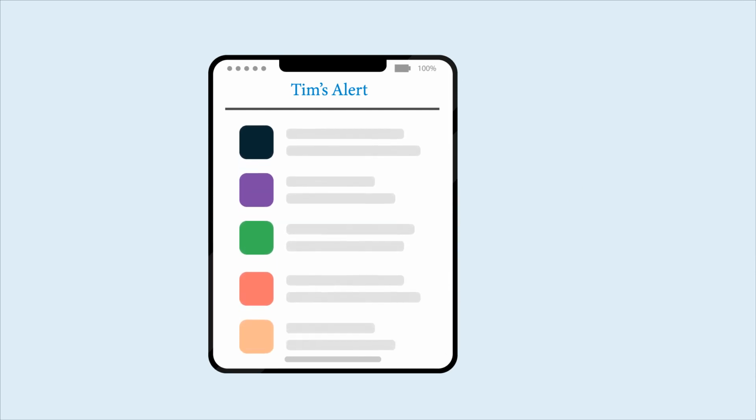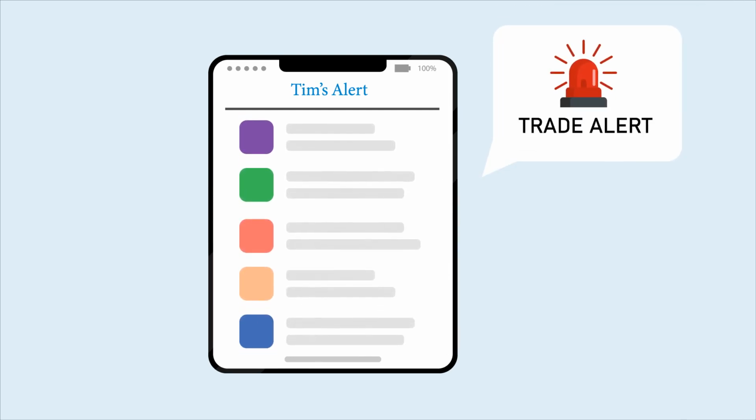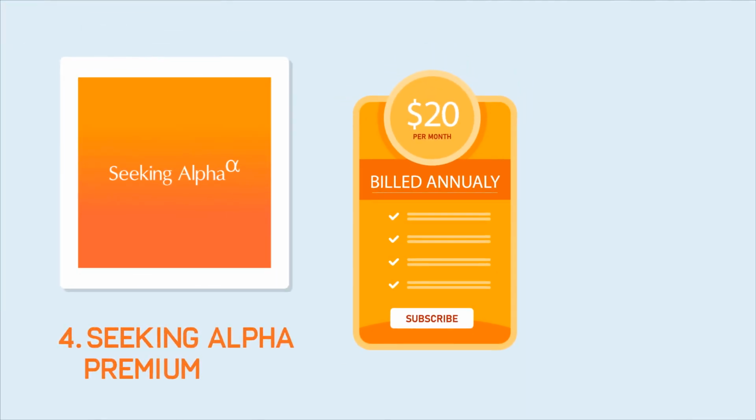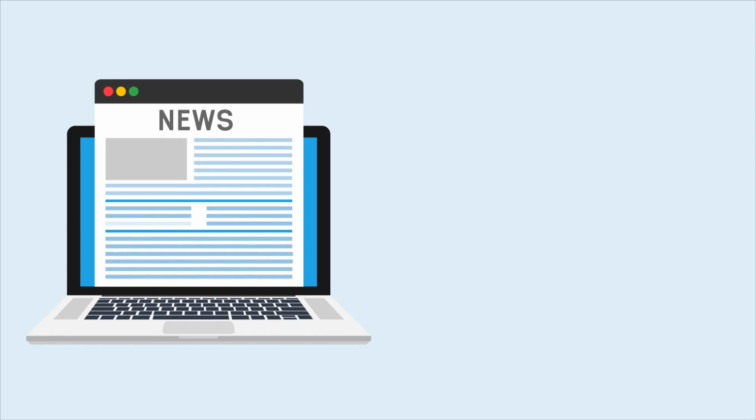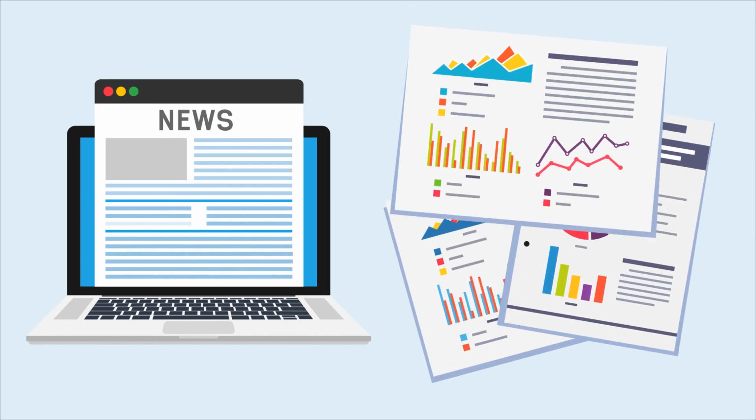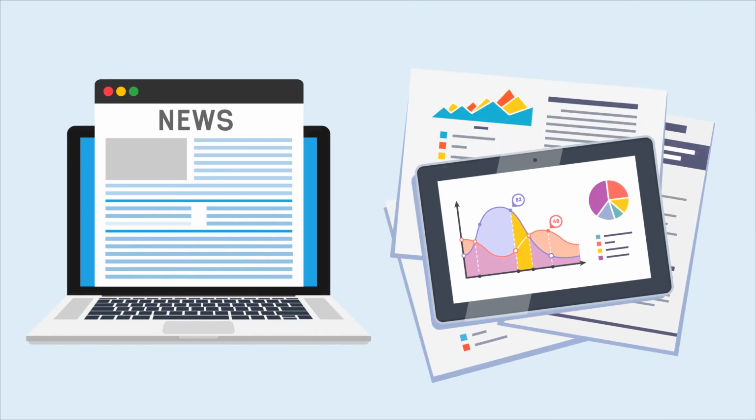With Tim's Alert, you will get daily watch lists showing which stocks are best to trade each day and real-time trade alerts so you can learn exactly what you're looking for in each trade. 4. Seeking Alpha Premium. At about $20 per month when billed annually or $30 per month when billed monthly, Seeking Alpha Premium enables traders to get real-time news and fundamental research as well as access to various tools and opinions.